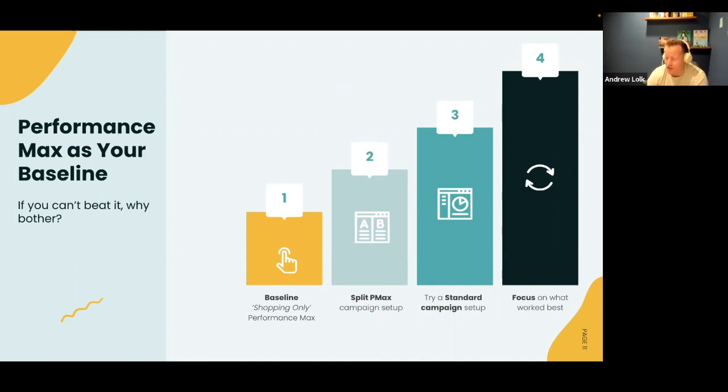But in and of itself, there's nothing in the official algorithm inside Performance Max that's supposed to tell you that it can perform better than standard shopping.